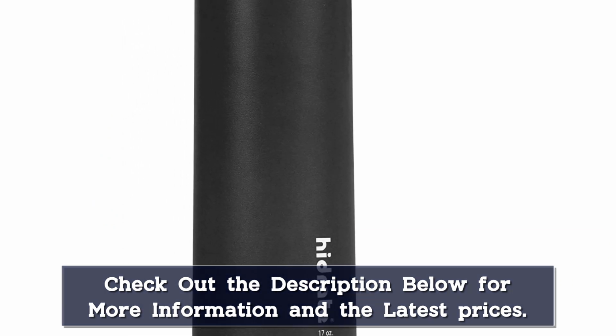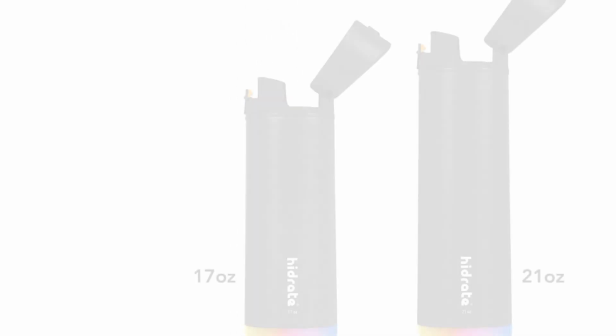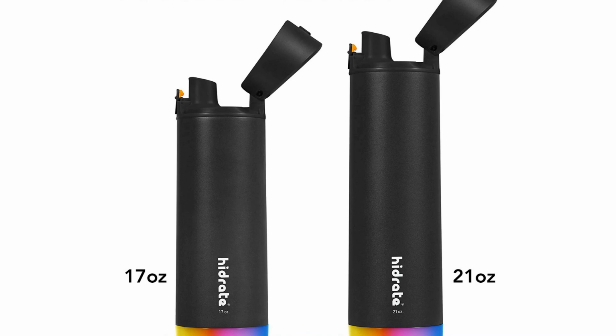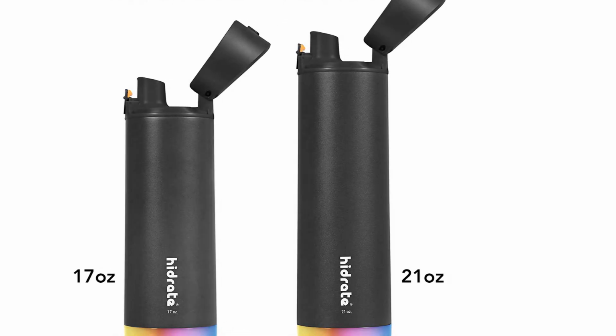The lid is dishwasher safe, while the body and sensor are hand washable. One single charge lasts up to 4 months. This water bottle has it all. Soon your body will be trained to sip more often throughout the day, making the $60 ticket well worth it.